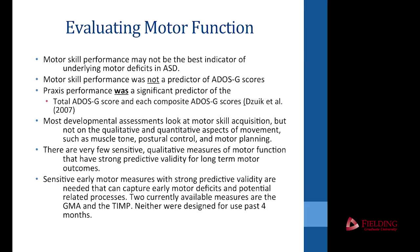Most developmental assessments look at motor skill acquisition, but not the qualitative and quantitative aspects of movement that we've been discussing. So things like muscle tone, postural control, and motor planning are not part of many of the current developmental and motor assessments that we use. And there are very few sensitive qualitative measures of motor function that have strong predictive validity for long-term motor outcomes. So sensitive early motor measures with strong predictive validity are needed that can capture early motor deficits and the potential related processes. There are two currently available measures that we want to talk about briefly that do have good predictive validity for later outcomes and capture these qualitative aspects.